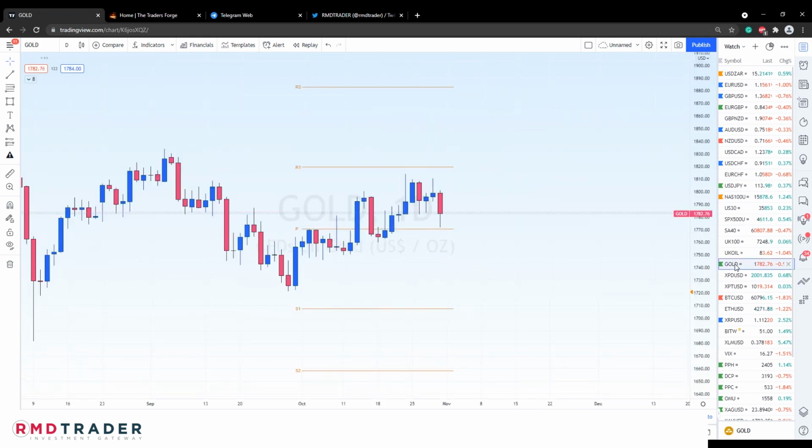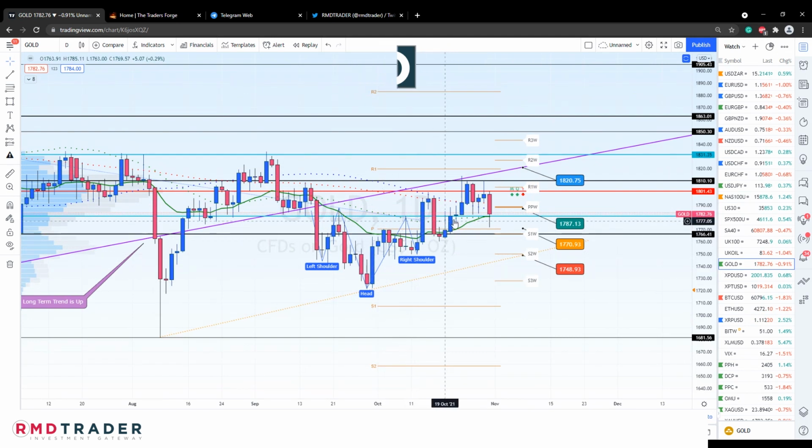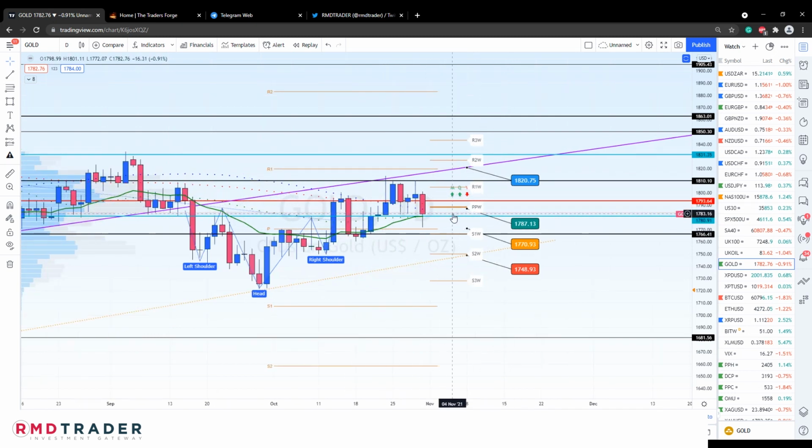Moving on to commodities and having a look at gold. Gold has this very small inverted head and shoulders pattern, which it did appear to be breaking out of. Currently, we are seeing a candle that has retested that neckline for that inverted head and shoulders. Also a test of the monthly pivot once again. I'm still bullish on this setup, and as long as price can get back above the weekly pivot at 1,787, there's a good chance that we'll see price moving higher.